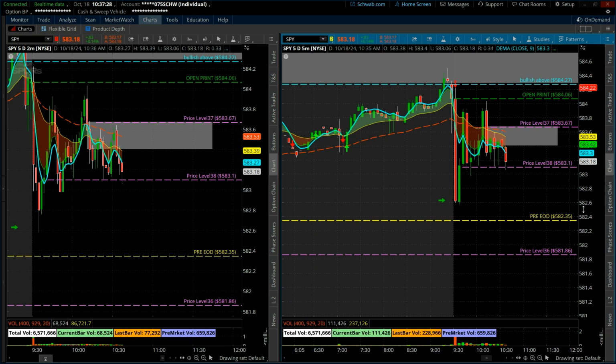SPX contracts kind of hurt me right now. This was my entry, and I'm down 6% still. So it's part of the game, though. That was my decision to trade SPX. Not worried about it. My stop's still where it needs to be. I don't like these buyers, though.